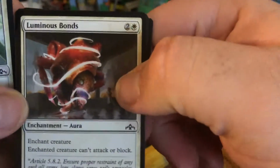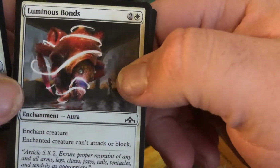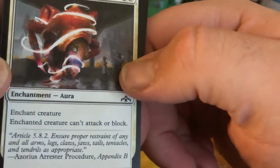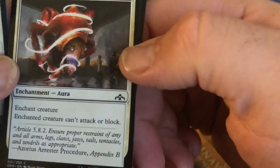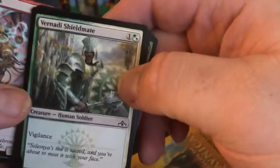Got a Luminous Bonds. I don't think I've seen this card yet, I don't believe, but I'll have to check. Enchantment Aura. Enchanted creature can't attack or block. I guess that must be something you put on the other player's card.